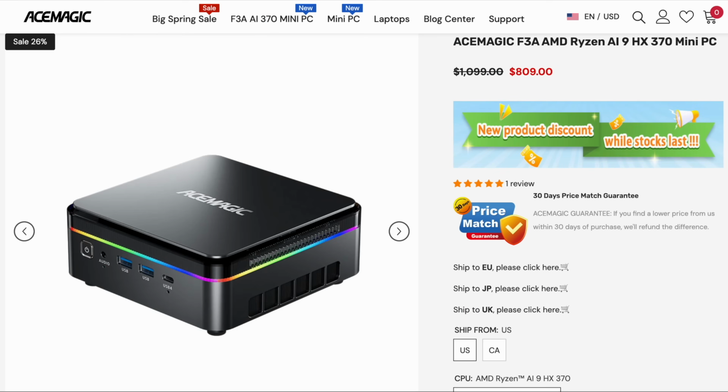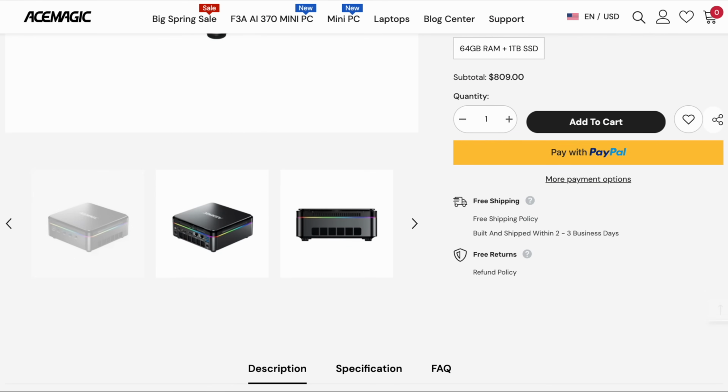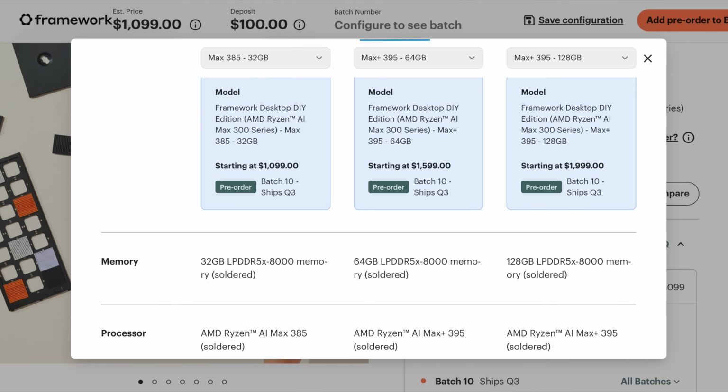The barebones Acemagic comes in at $679 on sale or $959 regular. With a 1 or 2 terabyte SSD and 96 GB of RAM, we are still below 1K on the sale. The Framework could be configured in multiple options, but one with the best CPU and 128 GB of RAM and a decent SSD ends up at around $2,300.